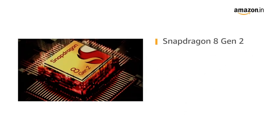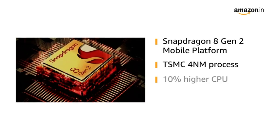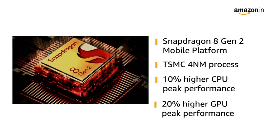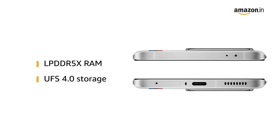Powered by the Snapdragon 8 Gen 2 mobile platform, which adopts TSMC 4nm process and has 10% higher CPU peak performance and 20% higher GPU peak performance than Snapdragon 8+ Gen 1. It is also equipped with LPDDR5X RAM and UFS 4.0 storage.